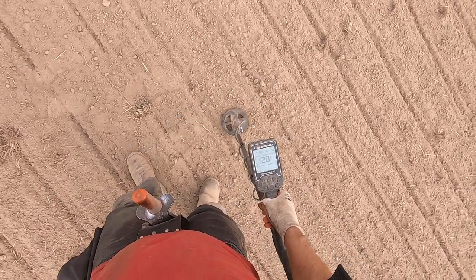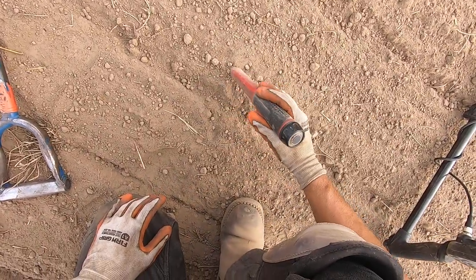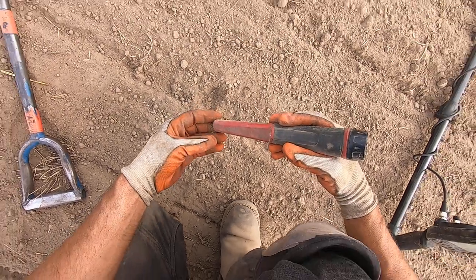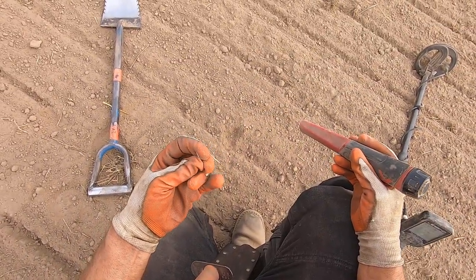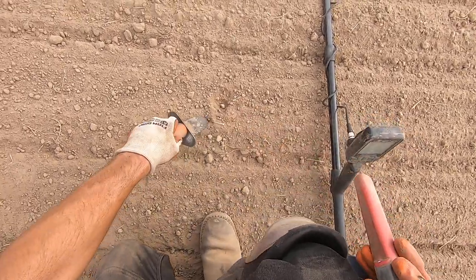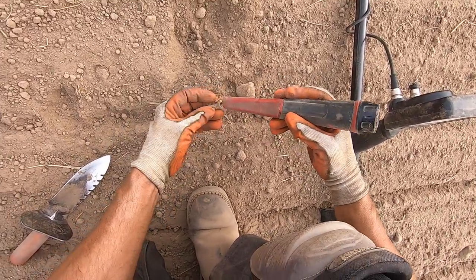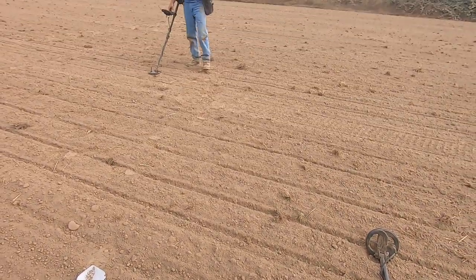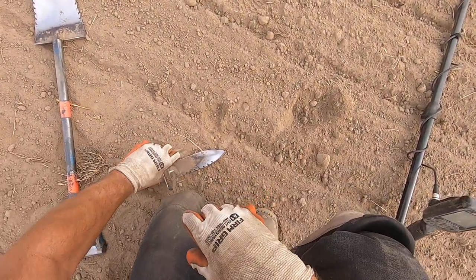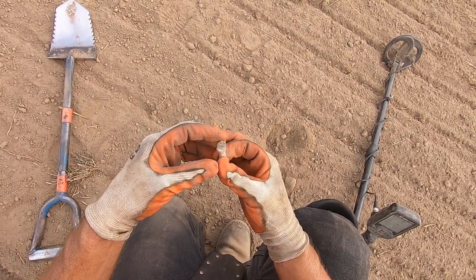Something small here. Lead. Yeah, some lead. Then something bigger right here. Here's another piece of that gun. Yeah, another piece of it. Oh, yeah, the cylinder. Part of a revolver, a toy gun. This thing I found here is part of a razor, maybe? Part of a razor, yeah.